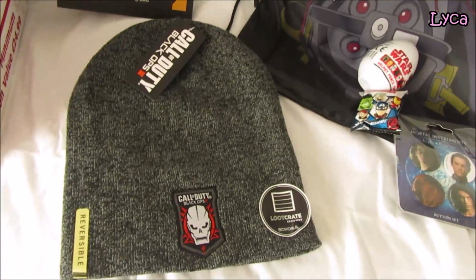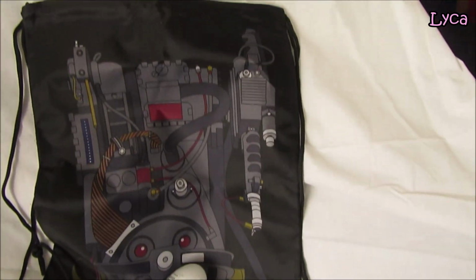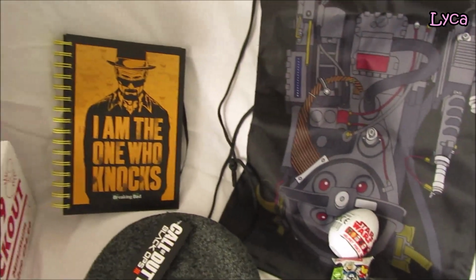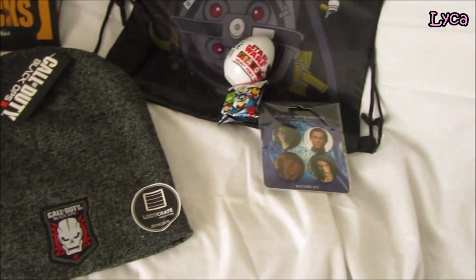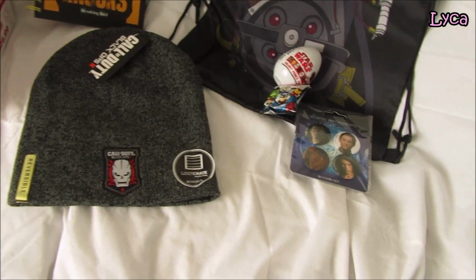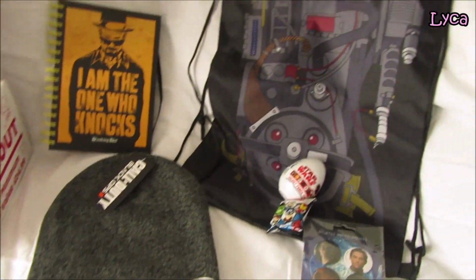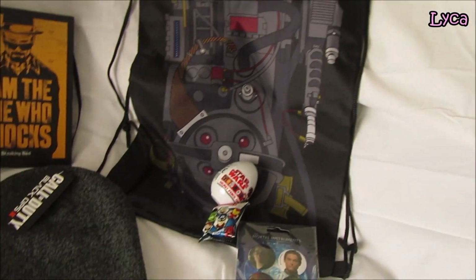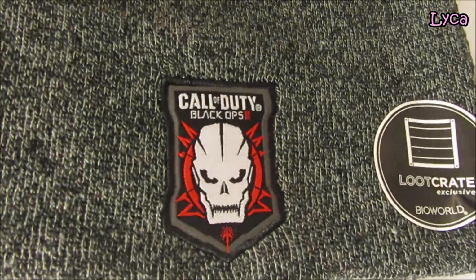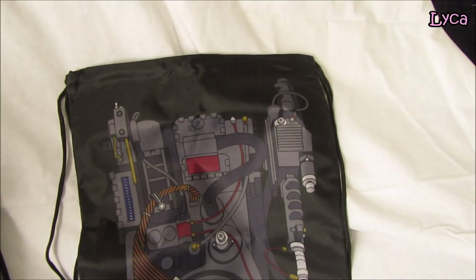I might do a giveaway for the rest of the stuff. What do you reckon? I'm disappointed. I mean, it was only a tenner, so disappointed is a strong word. I'm disappointed that it's very much all male orientated stuff. There's like nothing girly or pink, it's all very boyish. It's also stuff that's fairly old. I don't know, is that old? I do know there's more than one Call of Duty game, but I don't know anything else about Call of Duty.